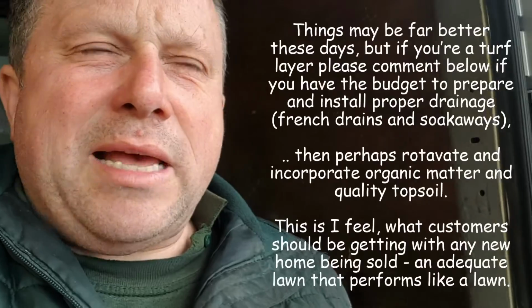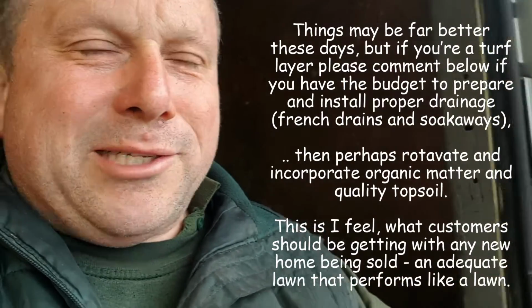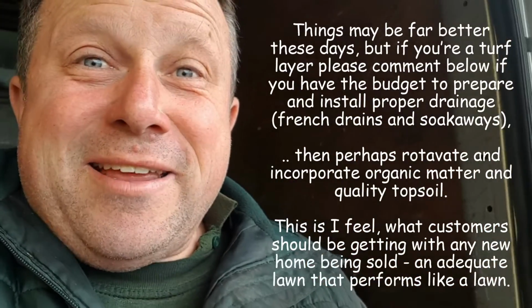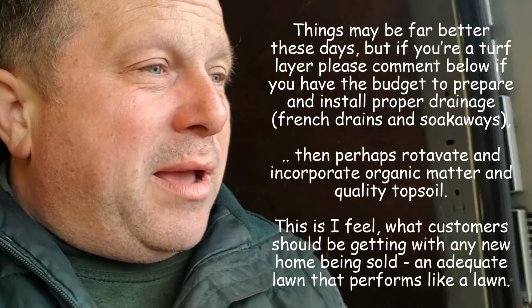It's pitiful. It's absolutely pitiful. And yeah, of course you can roll turf out really fast. It doesn't take long, but the preparation is what matters, isn't it? Preparation. No one in their right mind is going to put 6 inches of quality topsoil down and then roll a layer of turf down for £4. You need to address this issue, house builders, house developers.